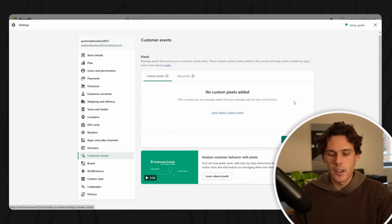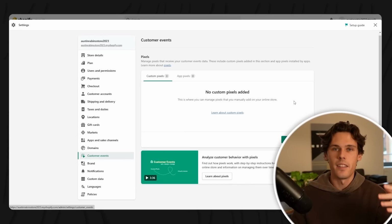Customer events, these are where you're gonna add your pixels. There are a couple different ways to add your pixels. You can do it through a Shopify app, like a Facebook app that you add on Shopify and connect your account and add your pixel there. You can do it manually through this, and then there's another way that I can talk about later.